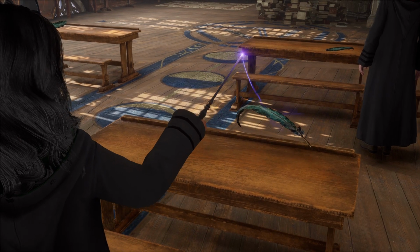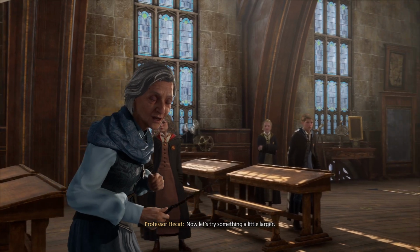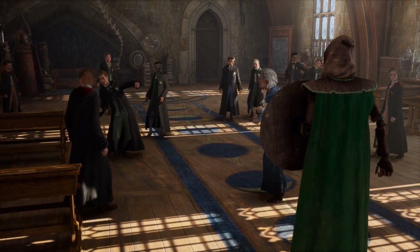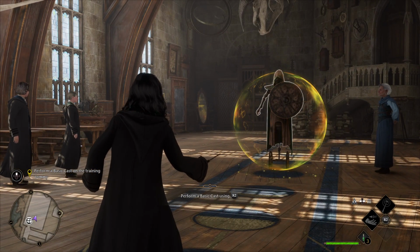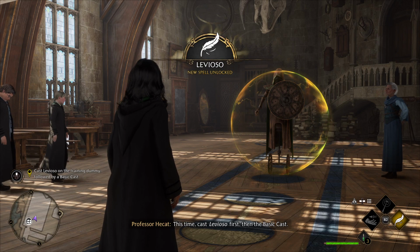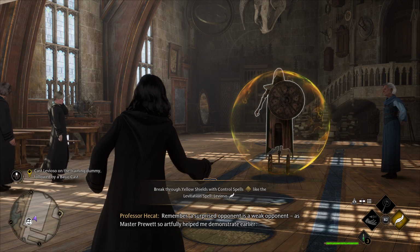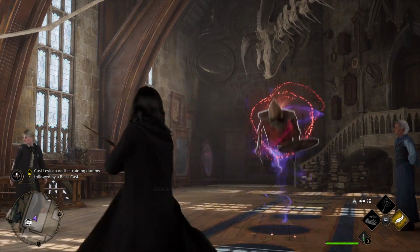Levioso. Now, let's try something a little larger. Let us begin with the basic cast. See how the dummy deflected your cast? This time, cast Levioso first, then the basic cast. Remember, a surprised opponent is a weak opponent, as Master Pruitt so artfully helped me demonstrate earlier. Levioso. Sorry. Now, the basic cast. Well done.